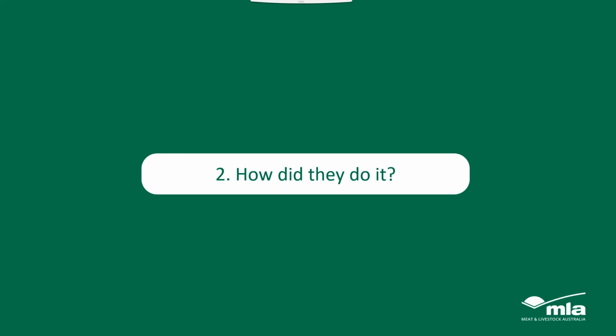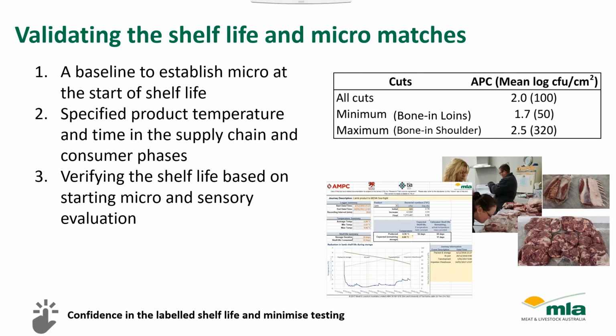So how did these companies get the data and get these benefits? You do need to do a little bit of validation and initial work. You need to have some micro data, and pretty much if you're doing carton meat micro, that's probably enough. You need to be sure that you're getting the right temperature and times in your supply chain, and then using the model, you can verify what you get. Sometimes your customer might need a little bit of proof, a little bit of cajoling, and Long and I are very happy to help out if anybody needs to present arguments to their customers.